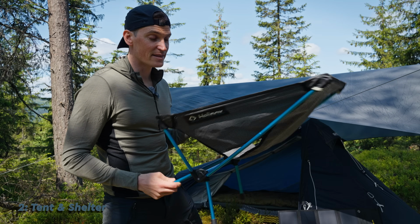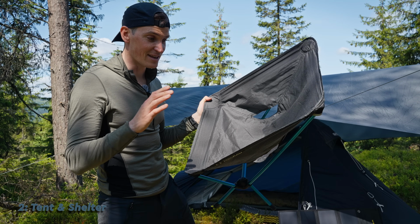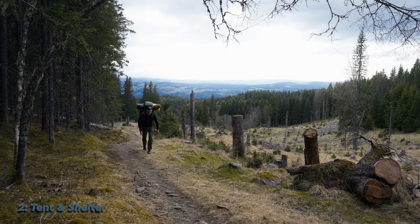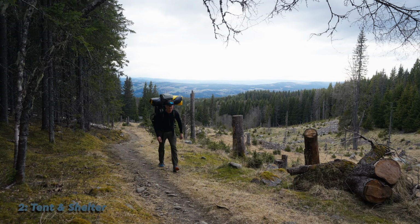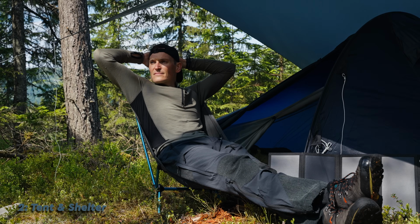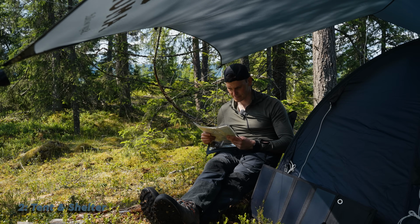The last piece of gear in this category is the camping chair. This is definitely a nice to have item, but after long days of hiking, you will definitely appreciate having a place to sit and to rest your back. Even those who do lightweight backpacking tend to bring a chair on their camping trips.